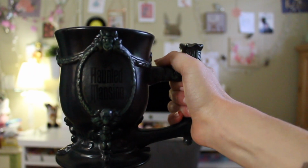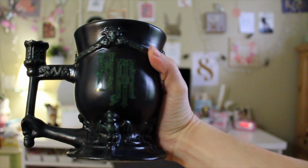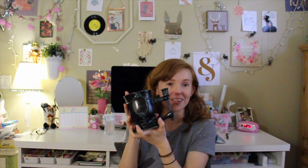The next mug we got, I wasn't really sure about, but my husband really wanted it, and it was only $6, and it's this very immaculate mug, and it's Haunted Mansion themed. It says Haunted Mansion, and it has HM on the back, and it's very fancy looking, and we definitely won't drink out of this. It'll probably just be a decor piece around Halloween time, but my husband really loved the look of this, so we picked it up. It was originally $23 and we got it for $6.